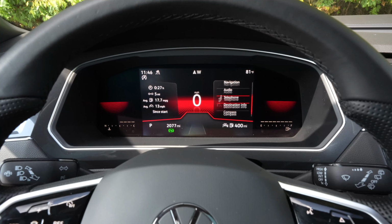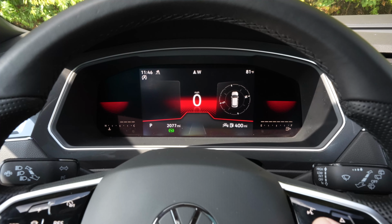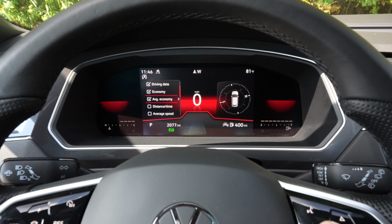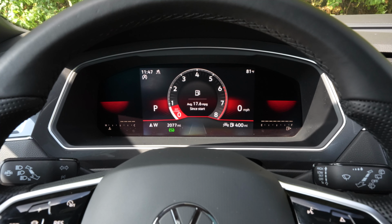Looking through the steering wheel, there's a digital instrument cluster. It's not fully digital, but it certainly looks like it. This is using an 8-inch digital cockpit instrument cluster, whereas the top trim SEL R-Line will have the 10.25-inch digital cockpit Pro, which looks a lot more premium.